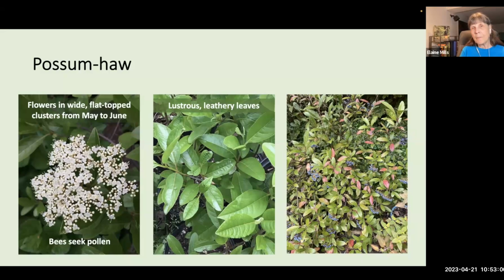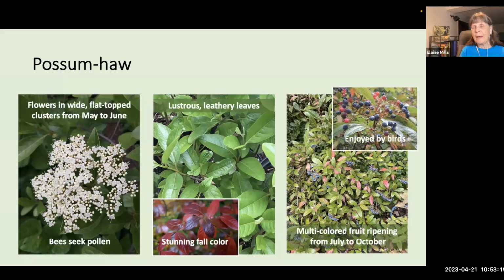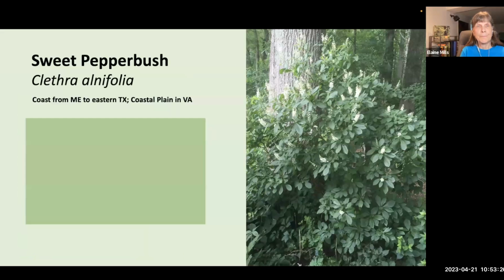It has the glossiest of all of the viburnum leaves, lustrous and somewhat leathery, and they take on a stunning fall color. And accompanying that fall color, you'll see this lovely multicolored fruit that will ripen all the way from July on into the fall, and that is enjoyed by birds. This is a very high value shrub with multi-season interest.